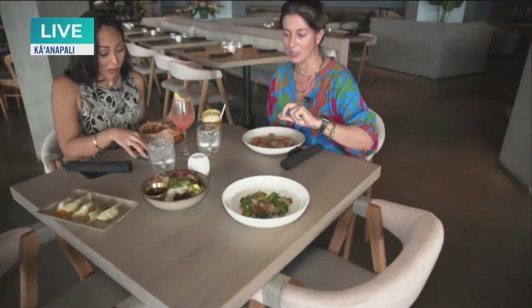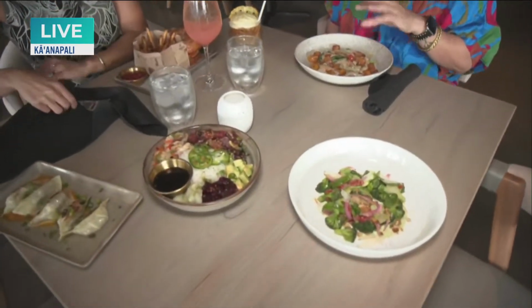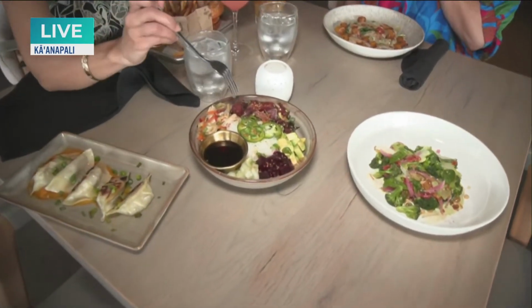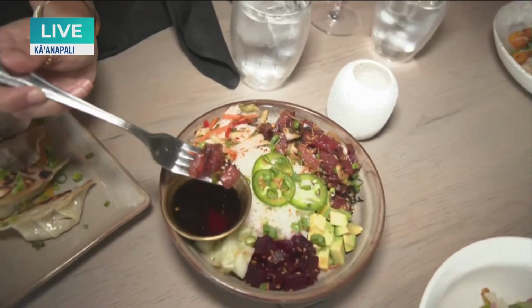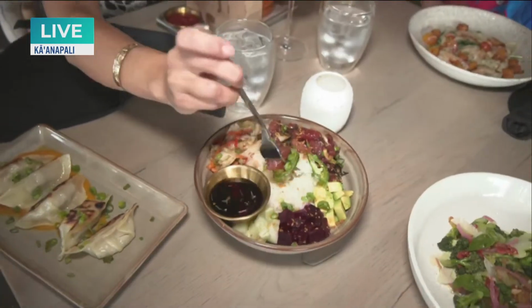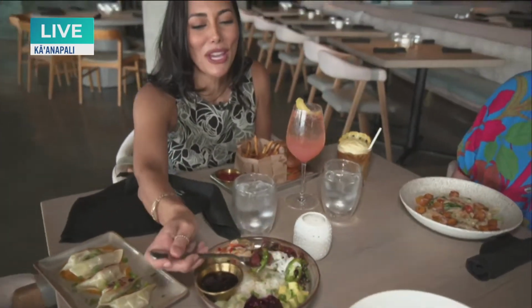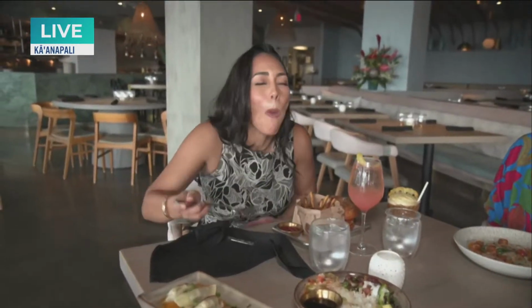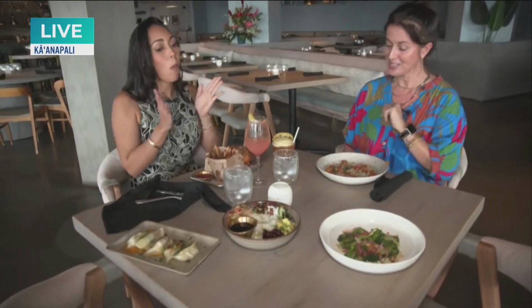We also have a sushi grade ahi poke bowl. Fresh local vegetables, a little house-made kimchi. Absolutely delicious. You gotta get right in there. I know you said it, so I'm going. I'm doing it, and of course I need a little bit of some. Oh my gosh, I got 2 jalapenos on there. You might regret that.